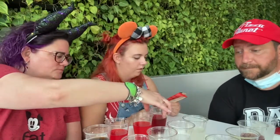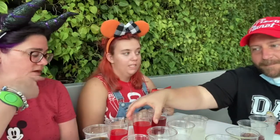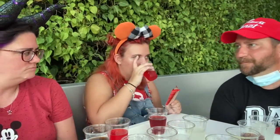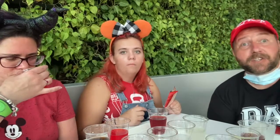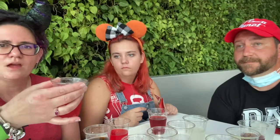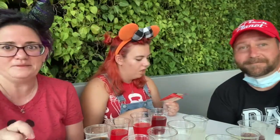The next one is the Fanta Colita from Costa Rica. That was really, really red. Oh, you can smell it. It tastes like candy, like a cherry hard candy. I'm gonna go with carbonated cough syrup. Cherry flavored. Yeah, that's it exactly. Ew.